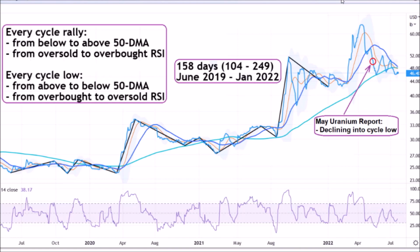Over the last 3 to 4 years, every cycle rally has been confirmed by a break above the 50-day moving average. And at the same time, we've seen the 14-day RSI cycle from oversold all the way up to overbought. In addition, every decline down into the cycle low, down into the end of the cycle, has also been confirmed by a break below the 50-day moving average, and again, cycling of RSI from overbought all the way down into oversold. These are some examples of a range of technical indicators that might help you to identify cycles in uranium.